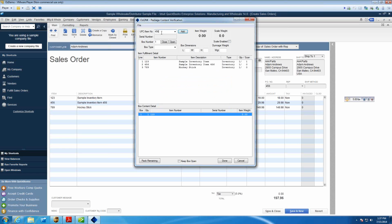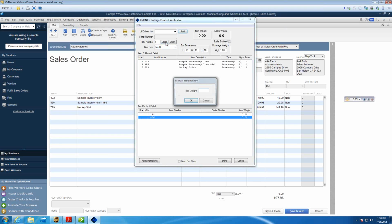Hit 456, we'll scan it, and it brings it down here. As I'm going through this process, you can see over here we'll have the quantity and the scans for each of these particular items. Now, let's say I want to close this particular box out because the hockey stick wouldn't fit in with these other items. What I would do at this point is select whatever box type they want to have, for the 2 items I've already scanned, and then I would close that particular box.